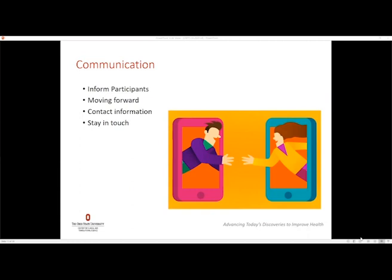So discuss with them how the study will continue, any changes. You will want to ensure that the participants have the current contact information for the study team, which is very important right now, especially during these times that not only are things changing day by day, but sometimes hour by hour. So it's difficult sometimes to keep up with everything. So just make sure that you're touching base with them and sharing your contact information.